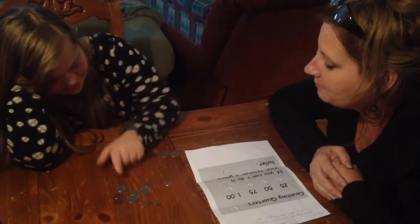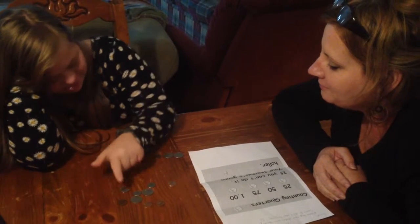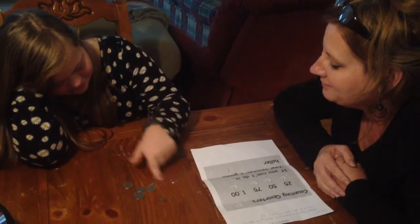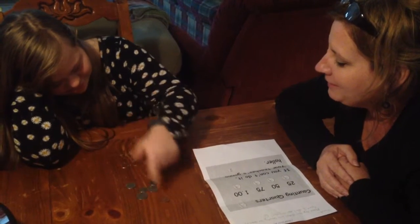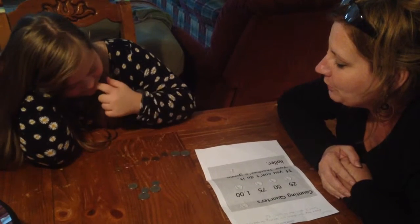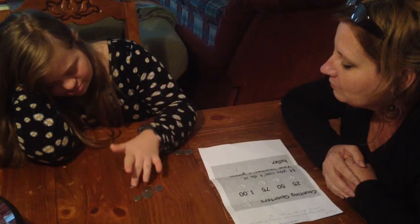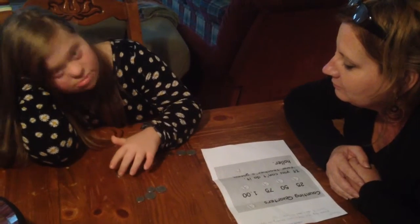Find another penny. And another penny. And another penny. And another penny. And one more penny. Hey! One more quarter. No, nope. What's that? Quarter. Quarter. What is that?